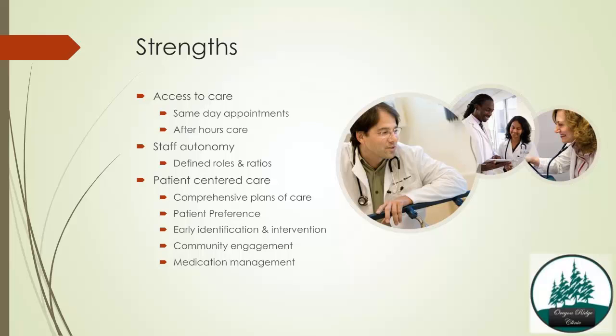Your comprehensive care plans take into account not only a patient's health needs, but their social and emotional needs and personal preferences. You also have strong medication management practices, though this can be impeded when a patient cannot remember their medications. We will offer strategies to combat this problem. You have formed strong community partnerships, and we will offer additional recommendations to help you leverage these relationships to their full potential.